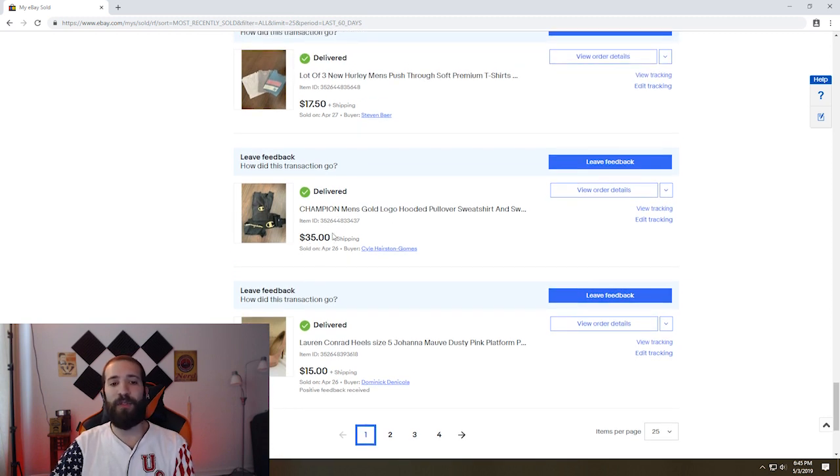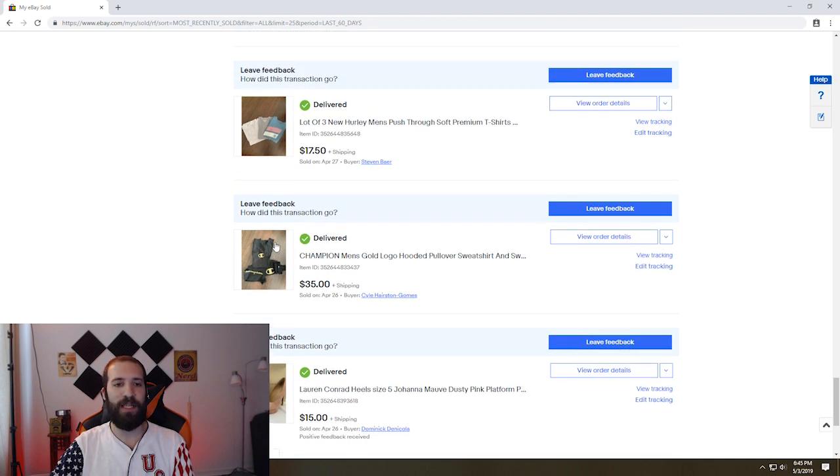This was a really nice sale, $35 for this pair of Champions. This was a sweatshirt and sweatpants with a gold foil logo on it. Sold it for $35 plus shipping. It was just a really nice sale.